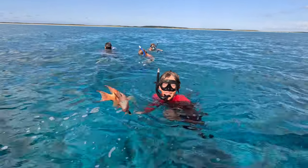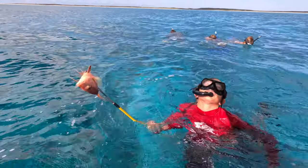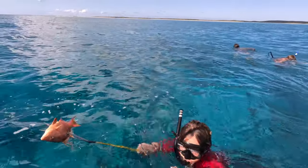What is that? My first hog snapper, or yeah. No, hogfish. Woohoo!